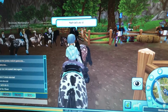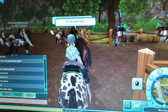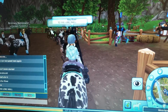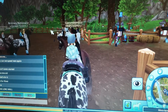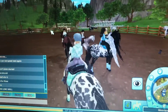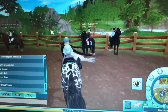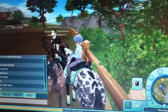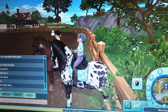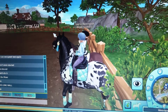Okay, we're gonna do another speed test because in the Night Feathers, they calculate who's gonna go in the front of the line and who's gonna go in the back of the line by their speed. Usually I'm in the back of the line, but I don't care. It's not really by skill level, it's just by speed so that people don't accidentally go into each other's horses and stuff like that. So we're doing another speed test because that one was kind of a fail.